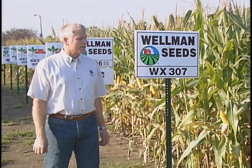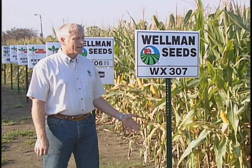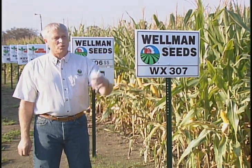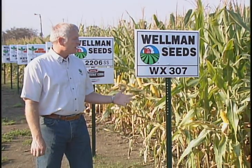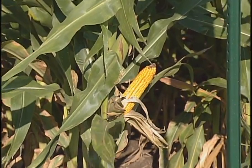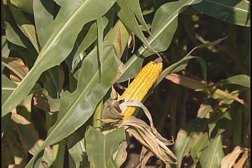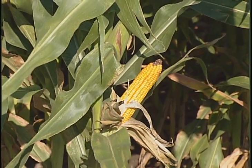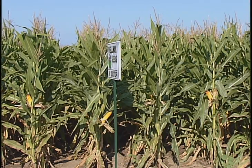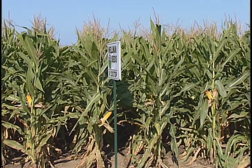The 307 is an experimental product that we're looking at this year. We had the ability to produce either the 307 or the 2307. We selected the 2307 this year, and it looks to be a good thing. In the farmer plots where we have this product growing, the 2307 appears to have much higher yield potential than our experimental hybrid. We do have good production of this one.